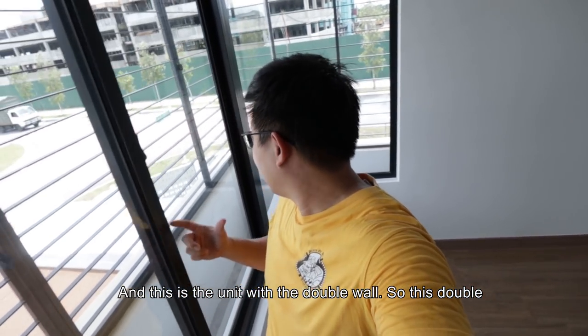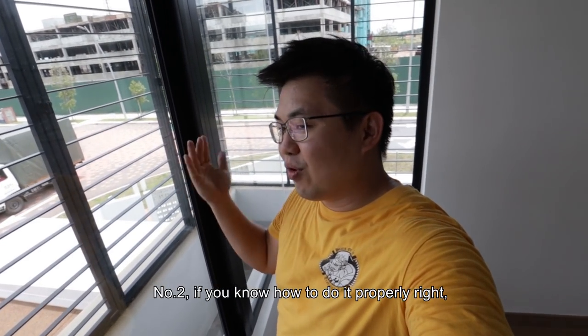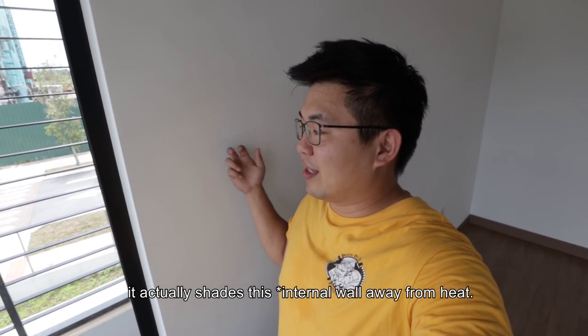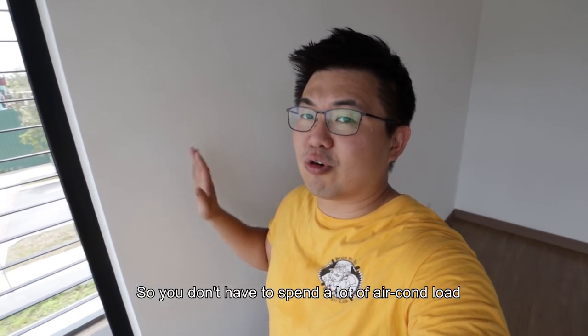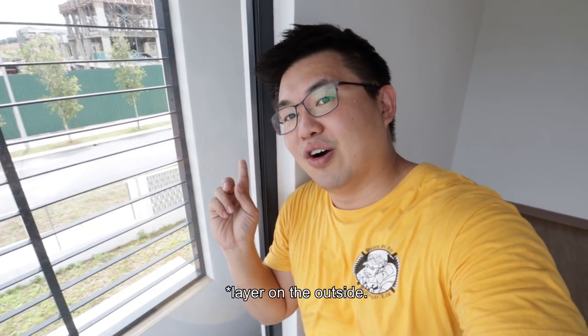So this double wall allows you to have a better looking facade, number 1. Number 2, if you know how to do it properly, it actually shades this wall away from heat. So you don't have to spend a lot of aircon load cooling off this brick wall because the sun hits the one on the other side.